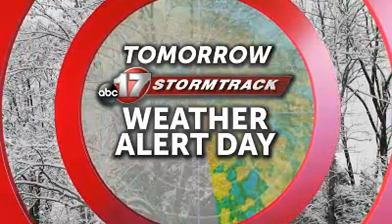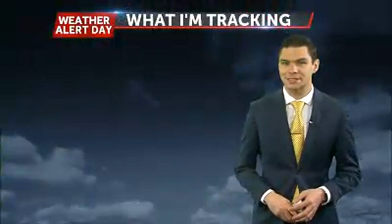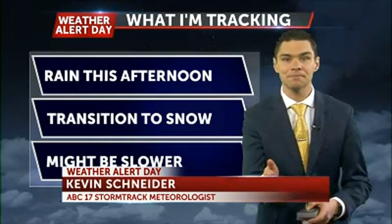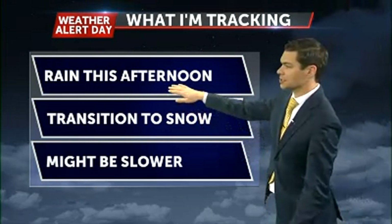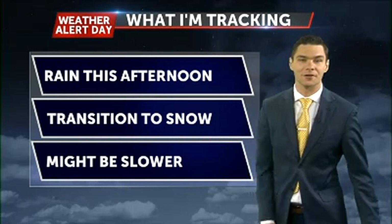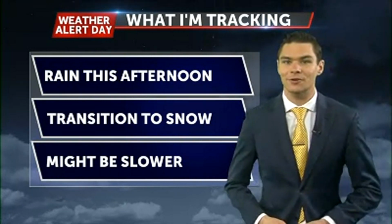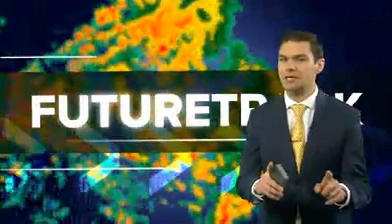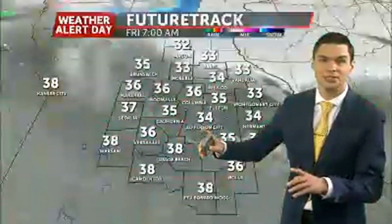We're continuing to gear up for some of that accumulating snow headed our way as we get into tonight. Ahead of all of that, though, we still could pick up a few showers. It's just going to be falling in that liquid form as we get into today. Eventually, though, that transition to snow is what's going to have our attention tonight. But it looks like that transition itself might be coming in a little bit slower.